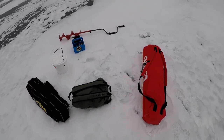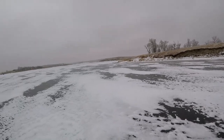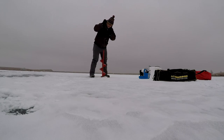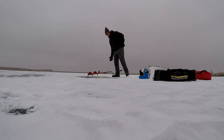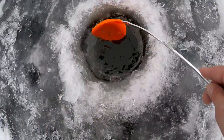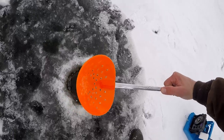I think this is where we're gonna set up and kind of just go from there. Punch a few holes. Got the good old hand auger. Just gonna set up off this point and see how that goes. I'd have to say the ice is probably 5 inches. Yeah, it's pretty thick, from the bottom of the scoop to my finger.